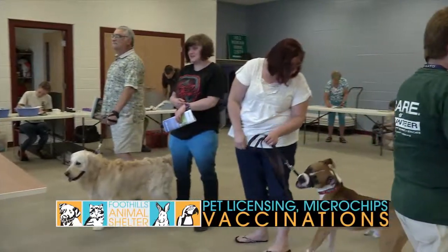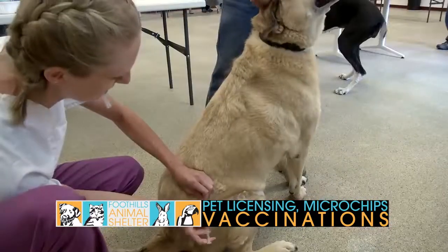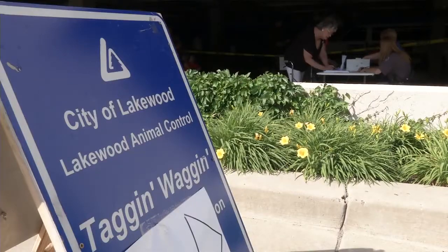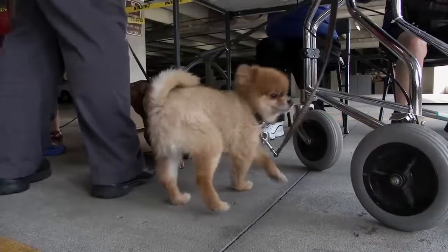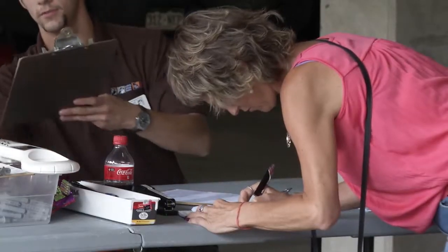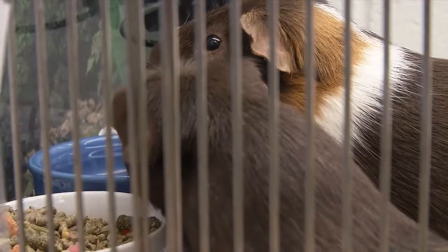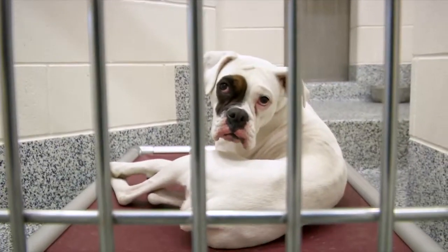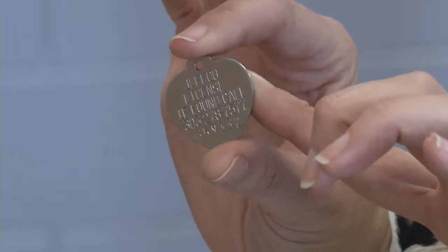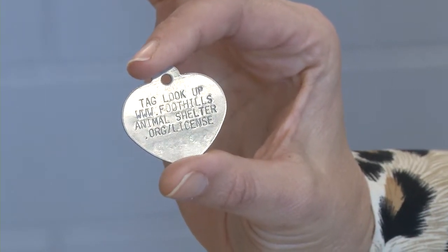You can walk in any day of the week to license or microchip your pet. We also offer low-cost vaccinations at weekly clinics in our shelter and also in various convenient locations throughout our community. Pet licensing helps reunite lost pets with their owners. Being a responsible pet owner and registering your beloved pet also helps support the thousands of orphaned animals Foothills Animal Shelter cares for every year. The other great thing about a license tag is that should your pet be lost, anybody can read his or her tag to get them back home safely to you.